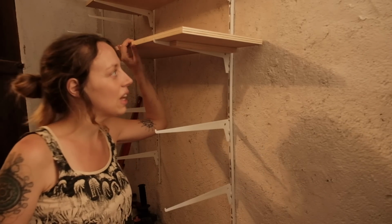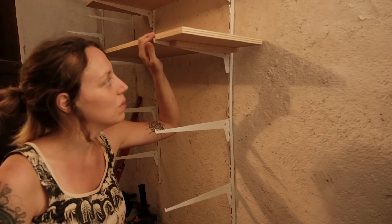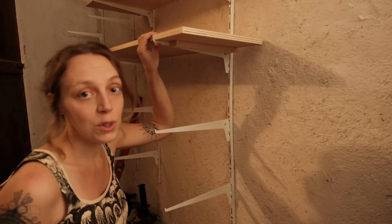Still working on the pantry shelving. This is the last wall. I feel like we've got a very streamlined operation going on now because we've done three other walls. Mauro is cutting everything down to size, my mum is sanding everything, and I'm screwing everything together.